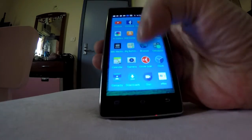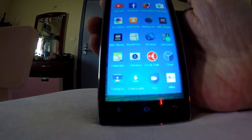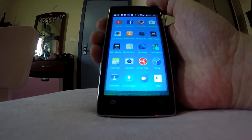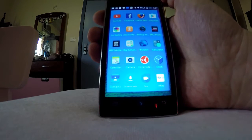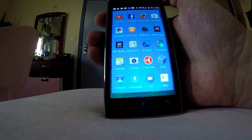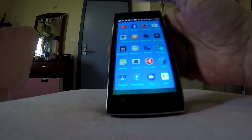I've changed the launcher to Nova Launcher, which I prefer, certainly at the moment. I did try and download the new Pixel launcher, which is available. I'm not sure it's on the Play Store yet, but if not, you can Google it and download it from various sites. It wouldn't load. It just kept closing down.